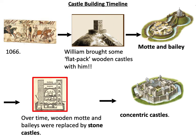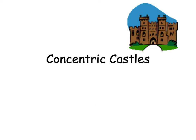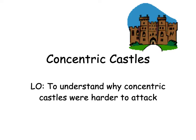A castle with a really sophisticated form of defence around it. So today we're going to be looking at this final kind of castle, the concentric castle. Please can you put concentric castles as your title and add today's date.